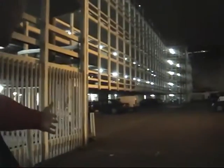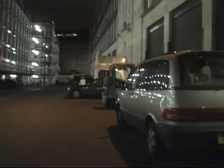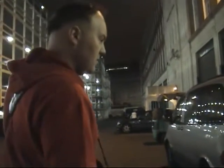Right, you see that line there? Has that got anything to do with it, or this line over here? No. That's got nothing to do with where the original buildings were? No. Fairly sure it hasn't.